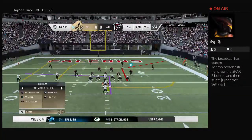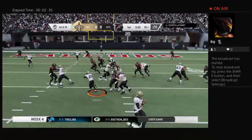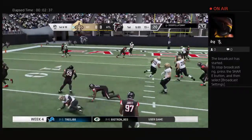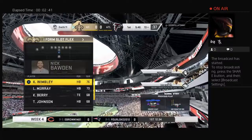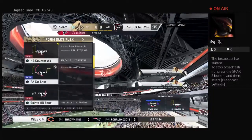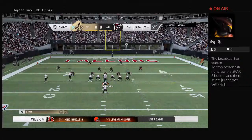So how about this for field position after the big play? Inside the 15 now as they come up on 1st and 10. Johnson on the counter. And they'll lose yardage here. They go backwards to the 13-yard line. The defense showing some anger after giving up the big play. This time they'll lose 1 or 2.